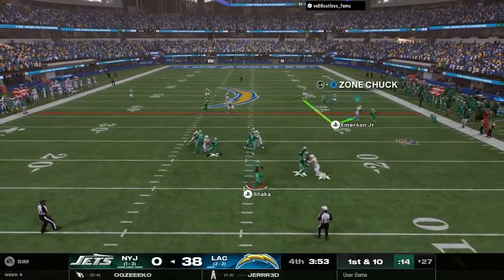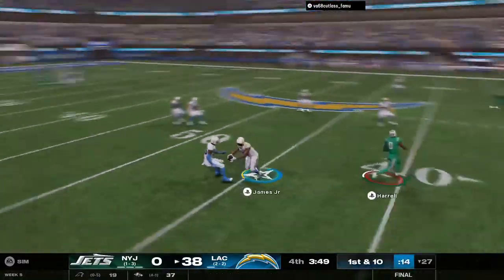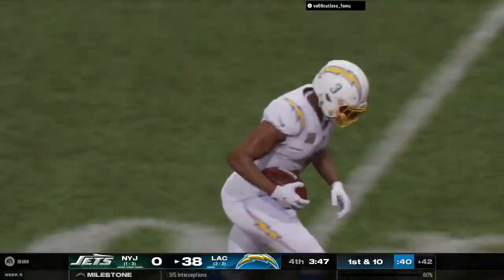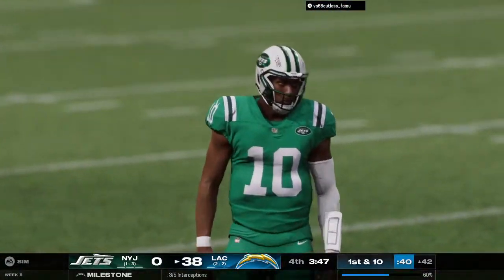Getting right back to it after that interception. He's trying another one deep. Oh, brother, it's another interception. Derwin James picks it, and the Chargers take possession as he makes his 4th interception of our season.